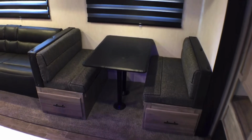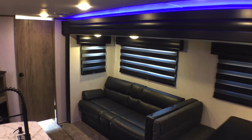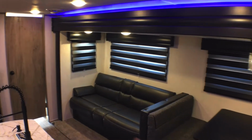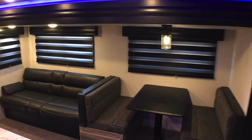If we look up here, you'll notice a ton of windows on the slide out. Now this one does kind of lack in some campsite viewing windows, but these 3 here are still going to let in a ton of natural light. So much so that I had to pull the zebra shades down so the camera would cooperate.